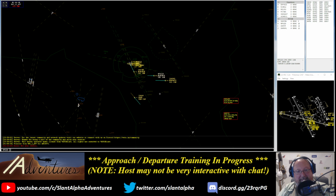Don't judge my CRJ. 33 right, clear to land, and just verify we're clear of the visual. I did skip a step, didn't I? Northeast Express 225, cleared visual approach runway 33 right. All right, cleared visual, 3-3 right, clear to land, and my immersion is broken with the Southwest CRJ for Northeast Express 225.